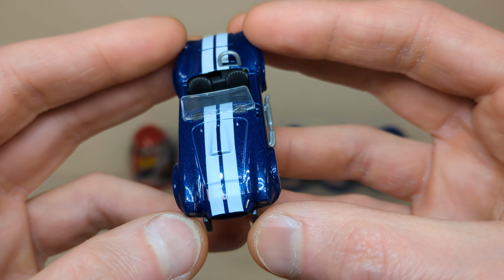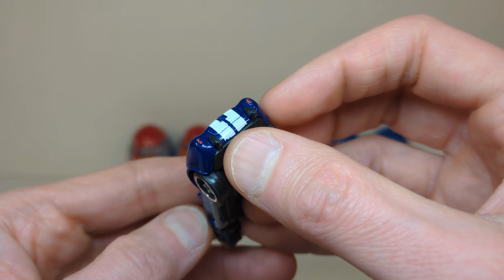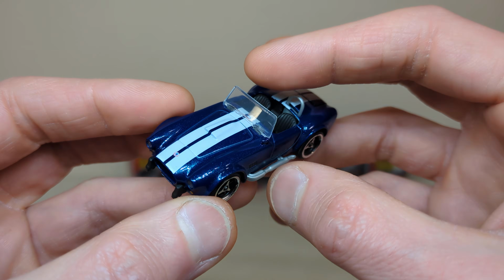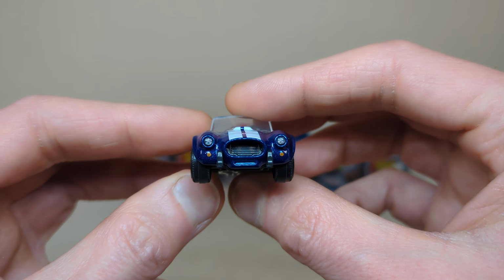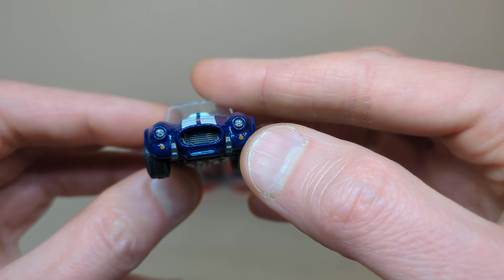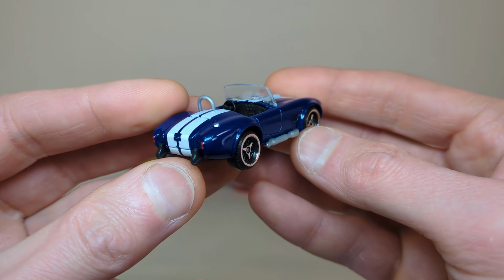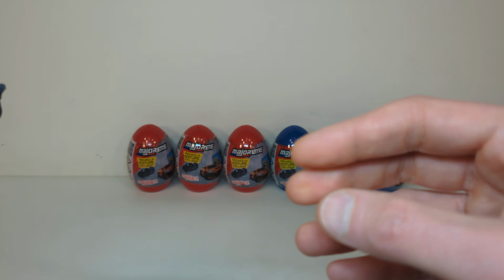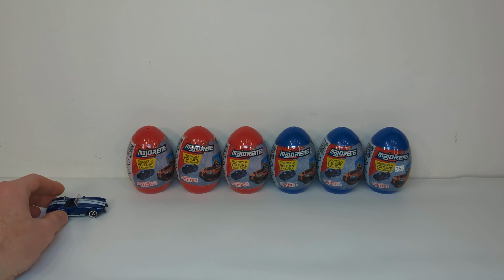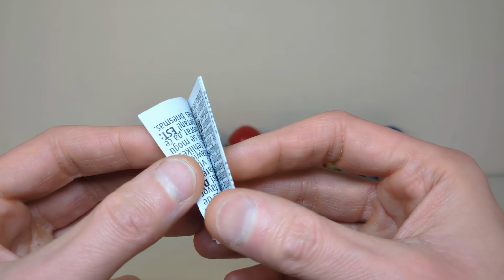Go faster stripes go all the way from the front to the back. That's how it should be, even all the way down there. That's a lot of value for money for €1.66. Lens headlights, orange for the indicators, and got some suspension too. So yeah, what's not to like? It's a very good one, and very affordable.